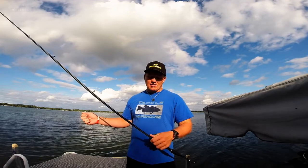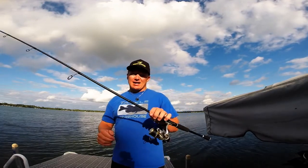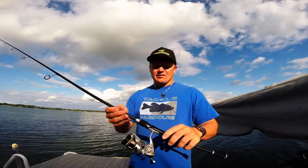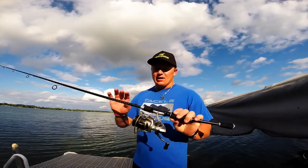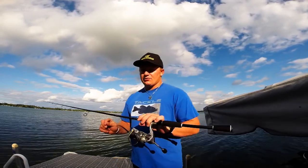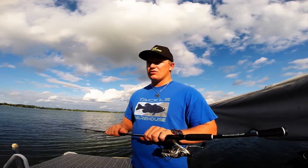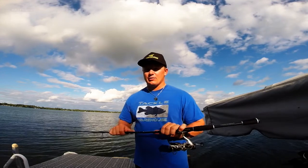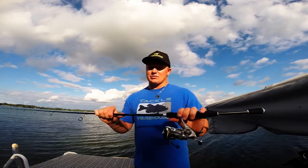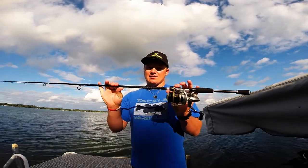Today I'm going to be using the 7-1 medium heavy KastKing Perigee rod, and I have this on a 3000 series KastKing Kodiak spinning reel. And I'm going to be using braid for all three of these techniques. If I was fishing in a different scenario, I probably would maybe use fluorocarbon or something. But if I'm limited to a small tackle box and one rod, this is the setup I'm going to be bringing.